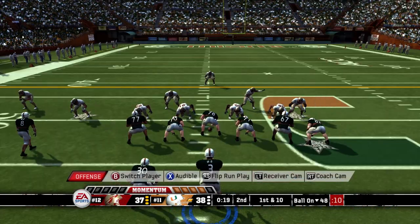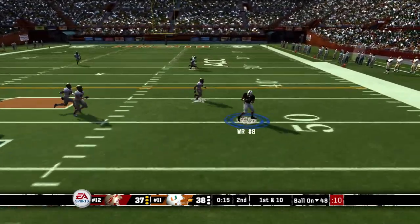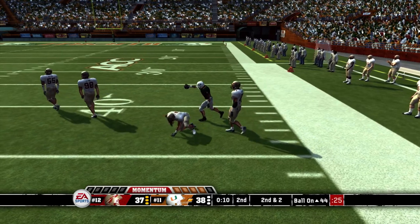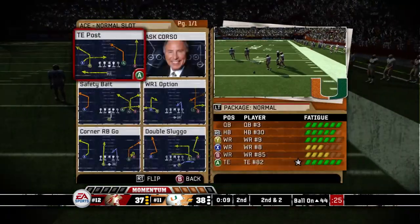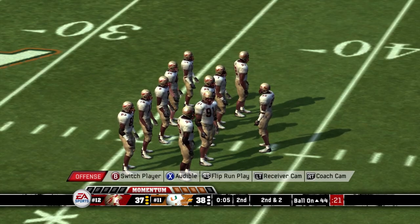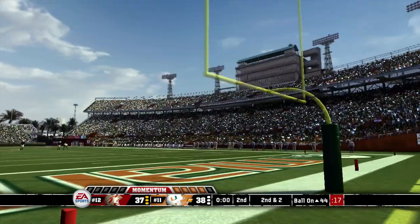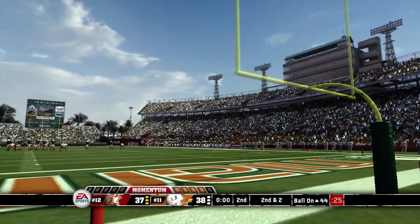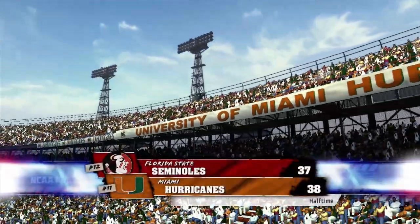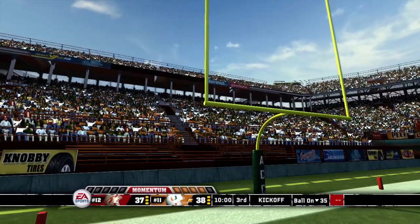Miami lines up in a shotgun set. Drops back to pass. Looking. Lets it fly. It's complete. They'll bring him down at the 44. I'll tell you, this receiver showed really good hands on that play. This kid is always calling for the ball. And if he keeps making plays like that, he'll continue to get the ball. Well, we played a half of football, and our score is Miami 38, Florida State 37.